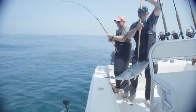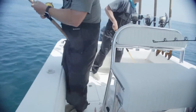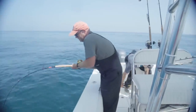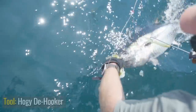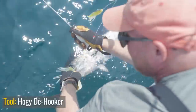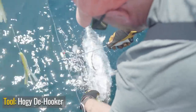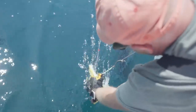Okay, that fish is gonna come in. Now my fish is coming in shortly thereafter. We have our limit, so we're gonna release this guy. We're gonna focus on a healthy release. So I'm swimming this fish alongside the boat just to make sure he's fully revived. I have our D-hooker here. And so 3, 2, 1, I have the shank of the hook, bend, hop, off it goes.